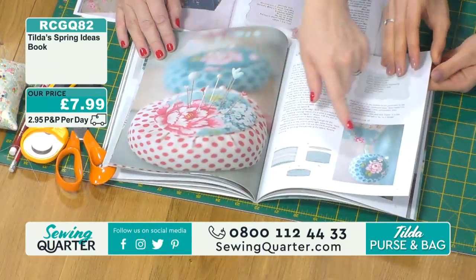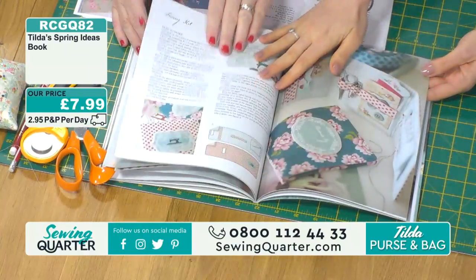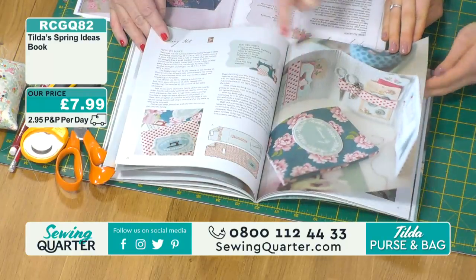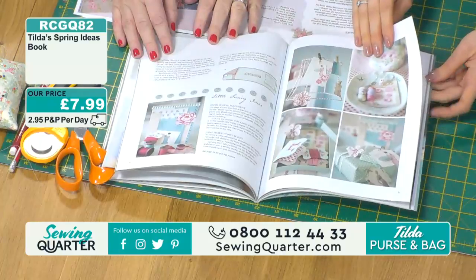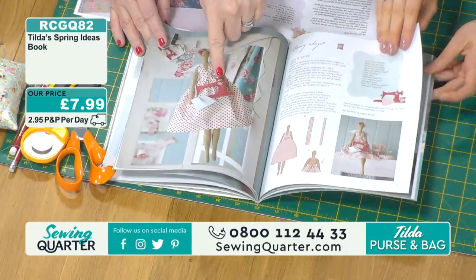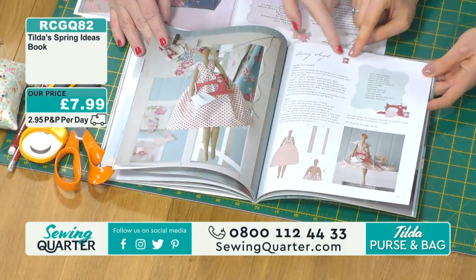No, it's really nice because it's not just bigger projects, it's little projects. So loads, and using up scraps. I mean, look, little sewing labels, little ideas, because she does loads with paper. Really, really nice little gifts. And at the back, she has all her gorgeous templates as well, which are really handy. Little dresses. Oh, little sewing machine, look. And the angels as well. Look, you can see the little detailing.